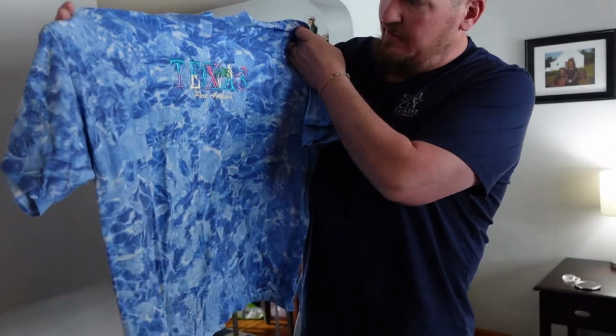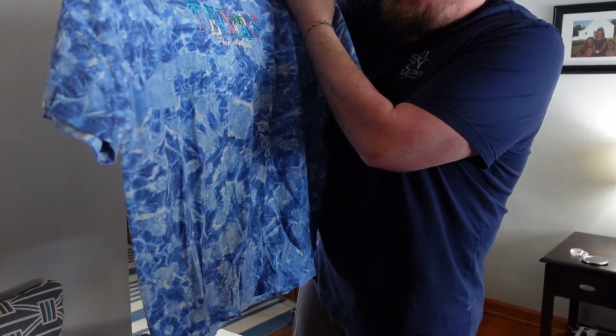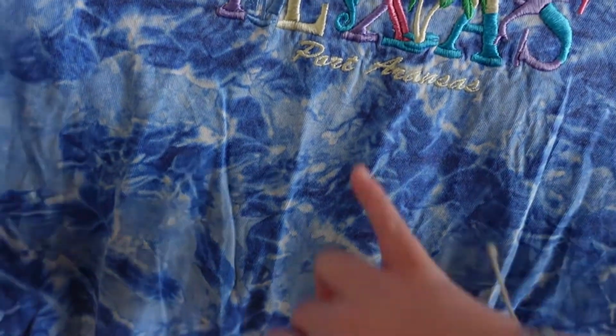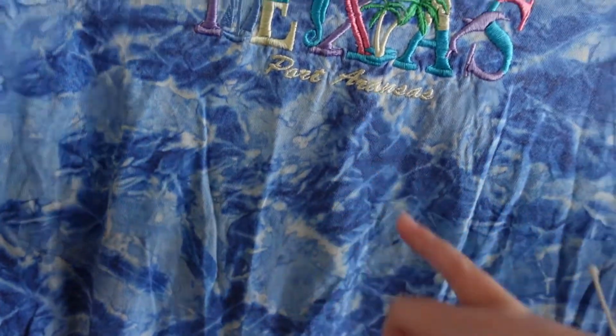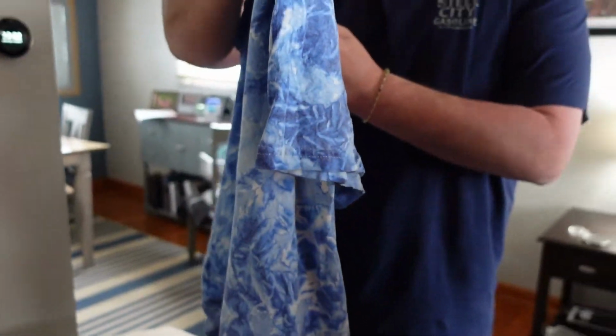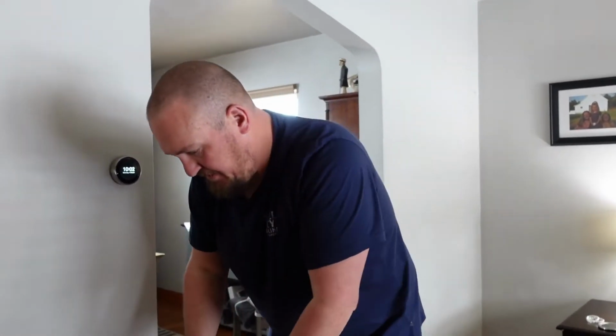That's like cool water. Texas. What is that? It says port. No, it says part. It's definitely port. I don't know, but it's an M&O Knits Heavyweight XL shirt. Cool shirt. That's a cool Texas shirt. I think it's port.